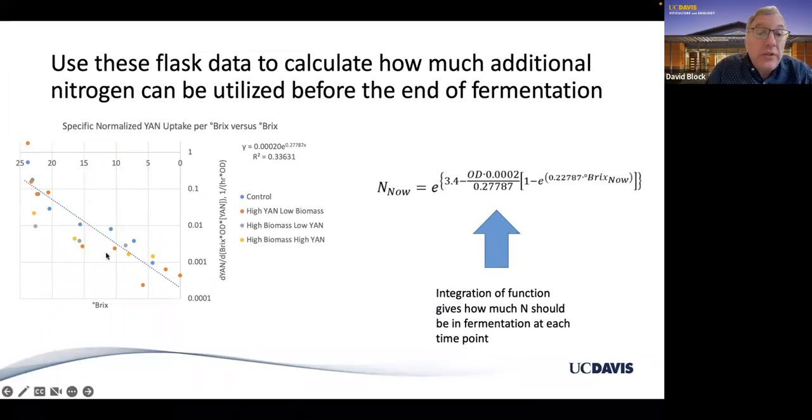And what you can see is as you get further and further along in the fermentation to lower and lower Brix, in any of these fermentations, the nitrogen utilization rate slows down dramatically, partly maybe because you don't have as much there, but also, as I showed in the data previously, probably because the cells start becoming inactivated and they just can't take in the nitrogen at all. So what Conrad did is he drew a straight line through this, a regression line, and he found this equation here, which is an exponential function.